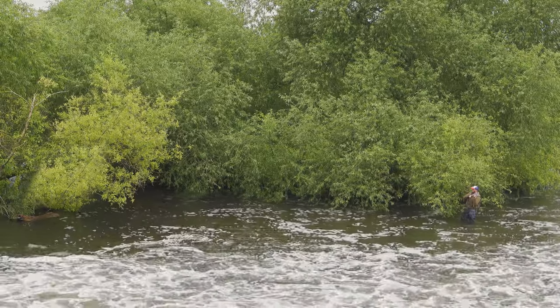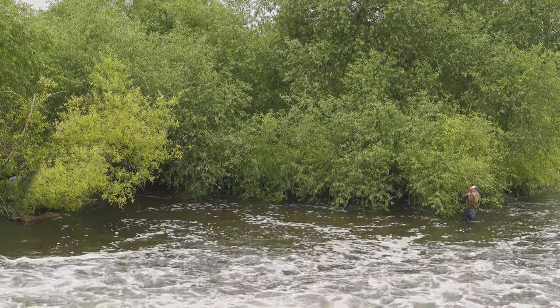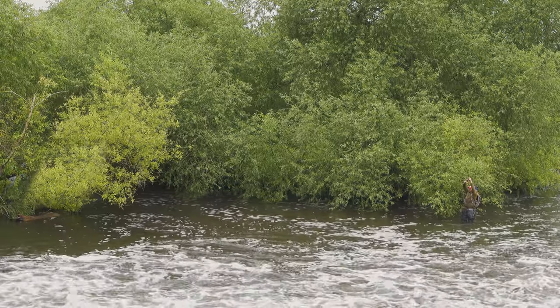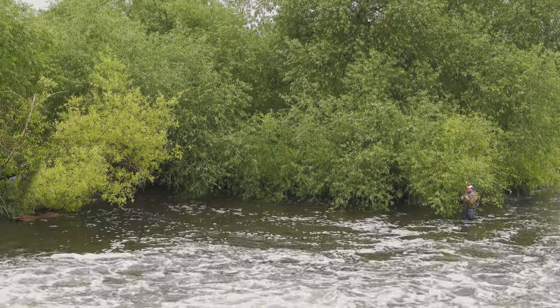Okay, so that's it, guys. We know how to catch them now. Again, big fish, big fish. Stays in one place. I'm just not sure if I will be able to land them.